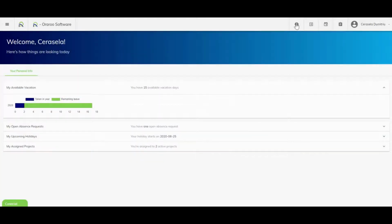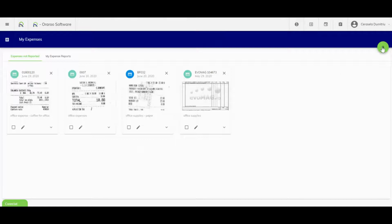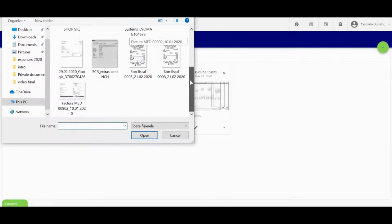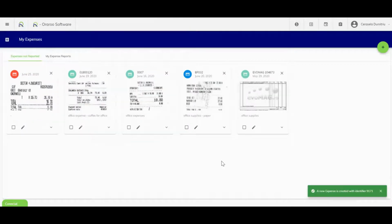Let's take a look through the business expense settlement process, which is something that usually creates a lot of effort, both for employees as well as for the accounting team handling it. As a user, I want to be able to track my expenses in Oraroo.